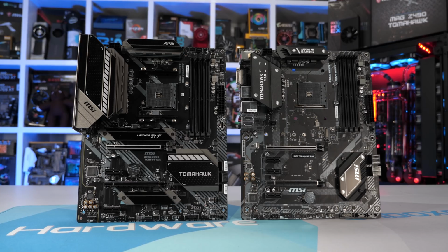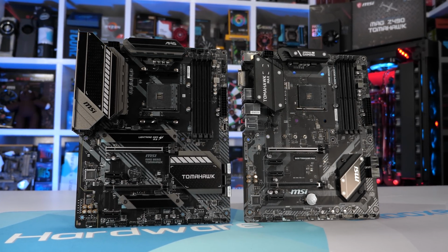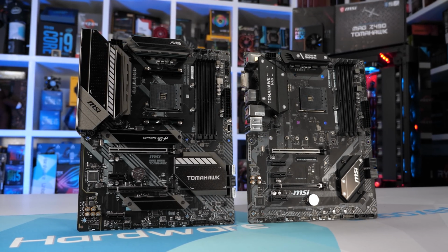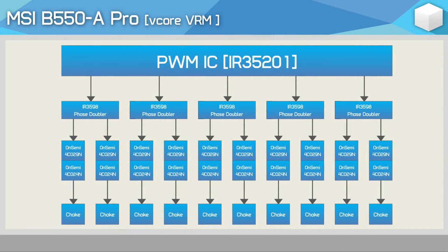What all this means is the closest ATX model to the B450 Tomahawk would be the B550A Pro. It costs $140 US, so almost 20% more, but again, you're getting more motherboard. The VRM uses many of the same components, there's just more of them, and doublers are now included, creating a 10-phase V-Core VRM with 25% more current capacity.